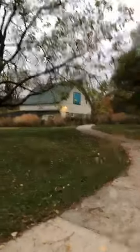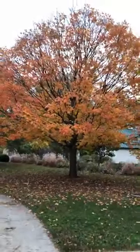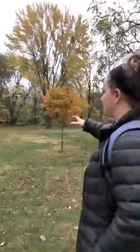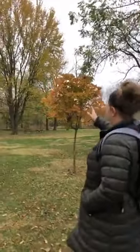You can see some beautiful fall colors here. This gorgeous maple tree turning colors. So we are already going to leave the hard path. So we're going to walk across this field here, and we're going to follow the soft path to the creek. So right now I am headed south.